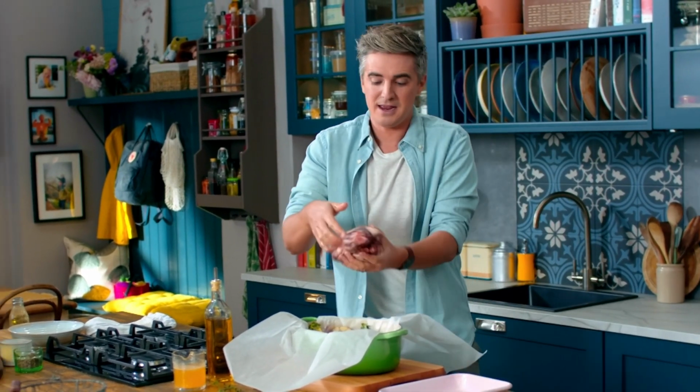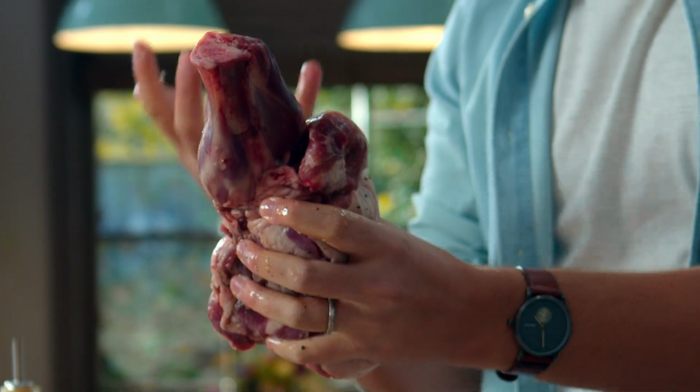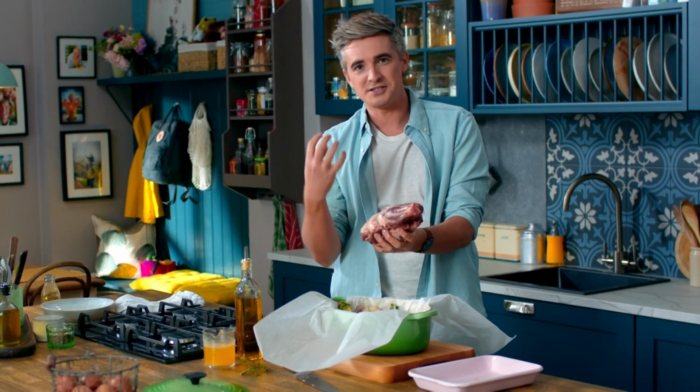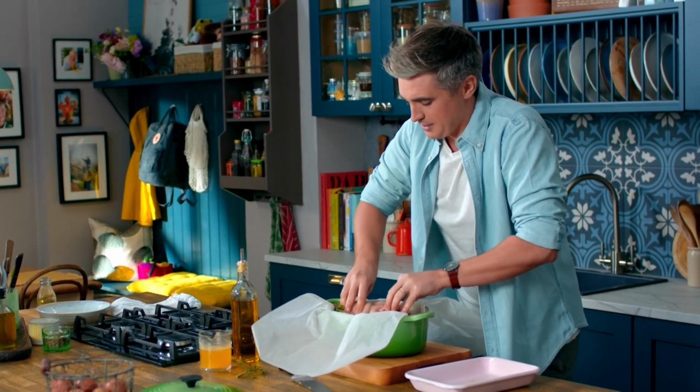Now this is a boned and rolled lamb shoulder. It's still got the shank attached. You could do this with leg of lamb as well if you wanted, but shoulder of lamb just braises down beautifully and becomes mouth-wateringly tender. So straight into the pot.